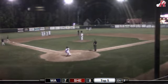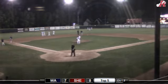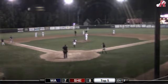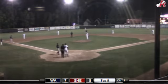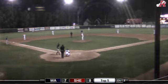Both teams with 11 hits thus far. A's with three errors. West Allis doesn't have any. That's got to be a contributing factor. A's gave the Nationals a lot of runs in the second. A lot of extra outs that led to those runs, because of a couple of errors in that inning. One in this inning. He's holding on to a one-run lead.